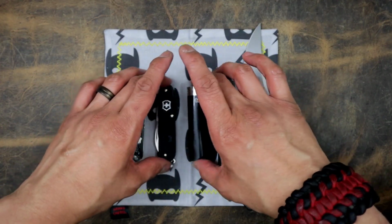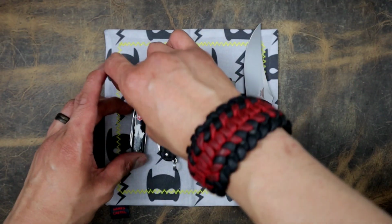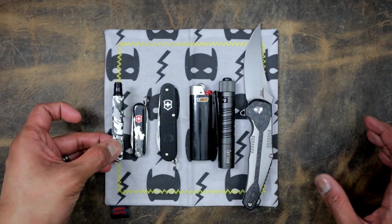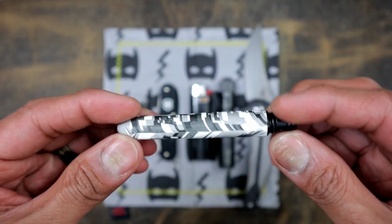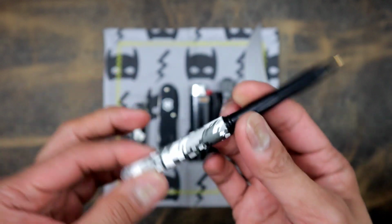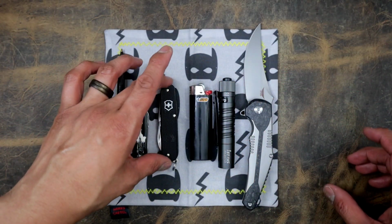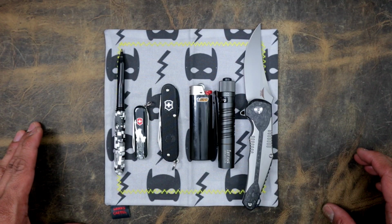And of course, you gotta have something to write with. Kind of tie everything together. Look at that. Bang. This is a pocket pen. This is like a black and white, like digi camo type deal. Bam. That is your EDC Fits right there, boy. What do you guys think?